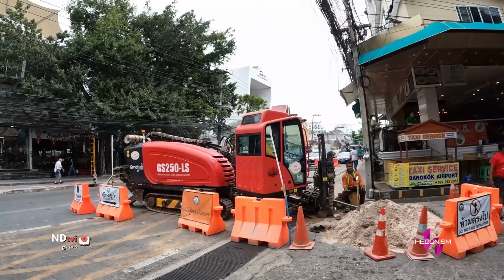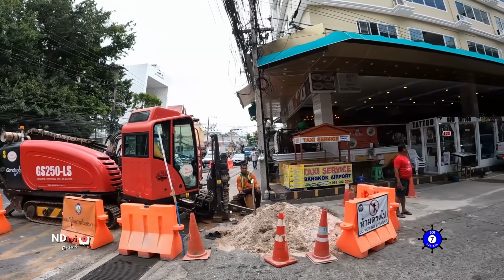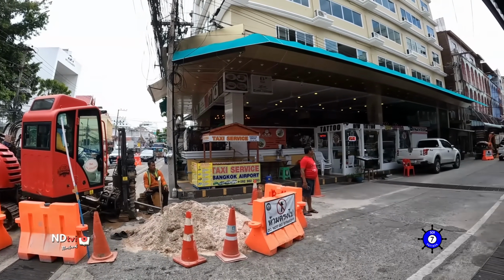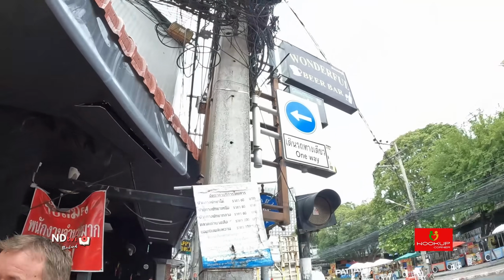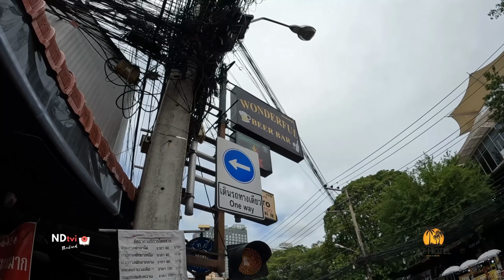So we're at the top of Soi 13-1, and this is better known as Soi Yamoto due to the Japanese restaurant that has been here for many, many years. Just over here on the top corner, or behind me, is this Bedida or Wonderful Bar? It's Wonderful Bar. There you go, Wonderful Bar.